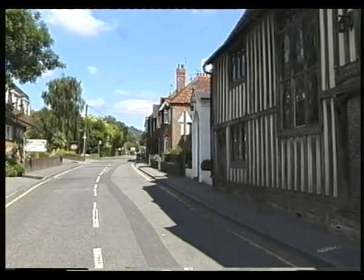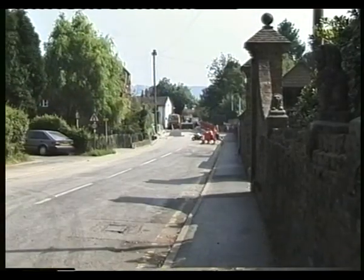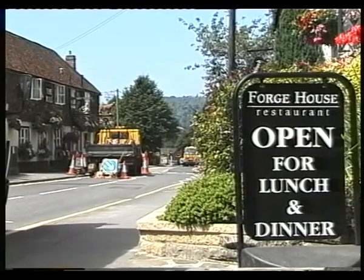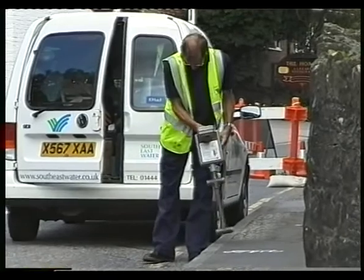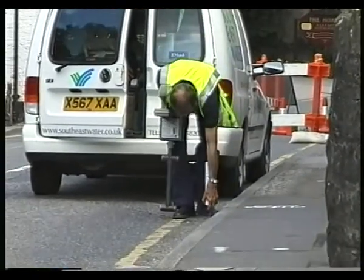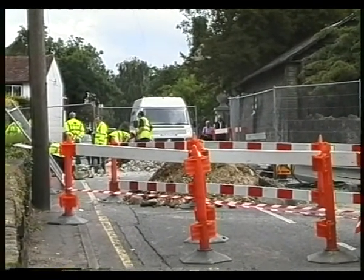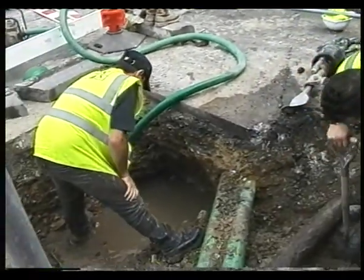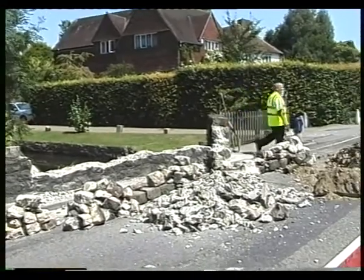An unaccustomed calm descended on the high street, which gave some residents an opportunity for remedial work on their houses. Before demolition work could commence, the 16 service pipes had to be located, and some removed for easier access. South East Water redirected the supply from other areas, so the two mains were cut and plugged. At the same time, demolition of the parapets began.